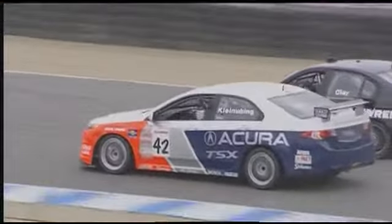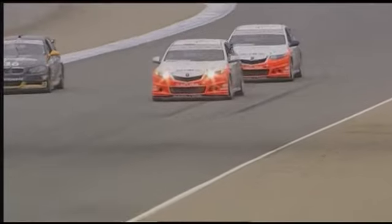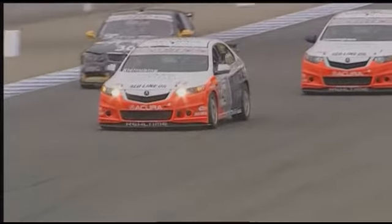As the number 36 car of James Clay gets into the action there, he's running along, giving the thumbs up to Pierre Kleinubing. What a day for Pierre Kleinubing as he does the traditional fist pump. Greg, this has been a great day for Acura as well. Well, it truly has, and the numbers are somewhat staggering.